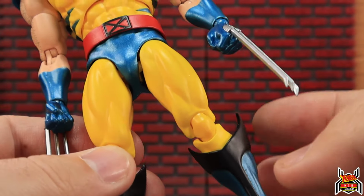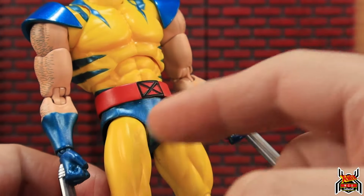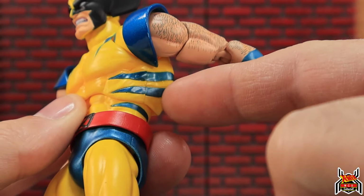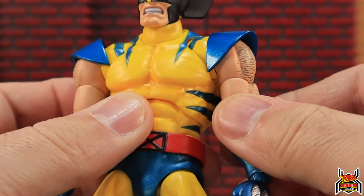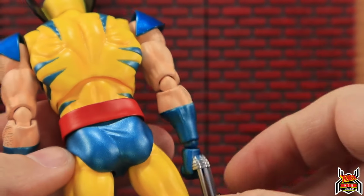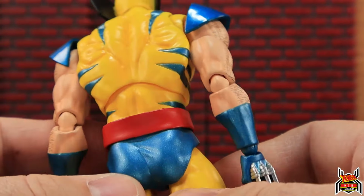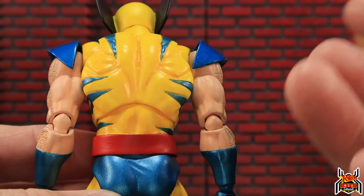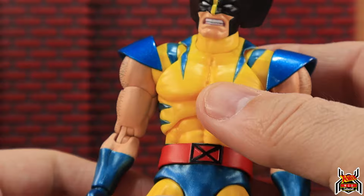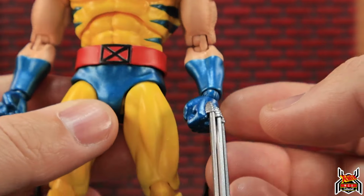I'm not the biggest fan of the metallic coloring, so you can see metallic blue everywhere. I would have preferred black for the tiger stripes instead of the metallic blue. I don't know why metallic blue. It looks good, but other than the stripes, I think black would have just looked so much better. I just don't really understand the metallic look. But other than that, it looks good.